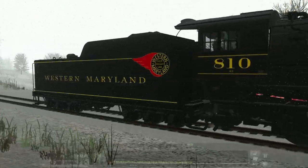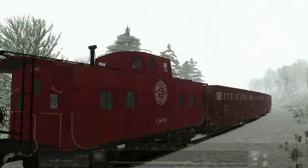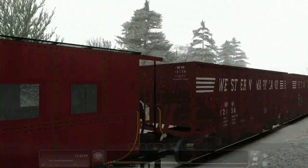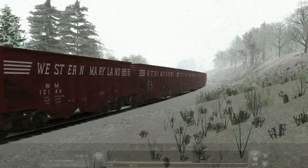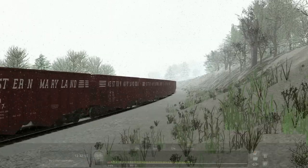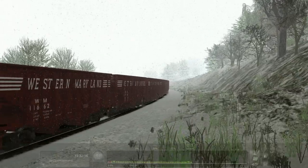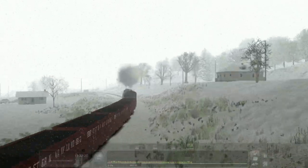They did work. So, of course, we've got one on the back here. Of course, complemented with a caboose as well from the Western Maryland Retro Pack. It's got a purpose now, this Western Maryland Retro Pack. So, there you go. And I think there's a Steam summer sale going on right now. So, go get it. Anyway, let's see what this thing can do.